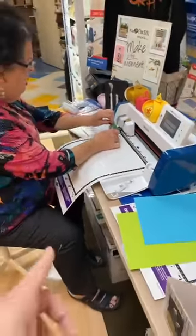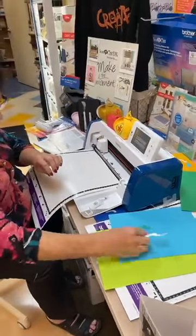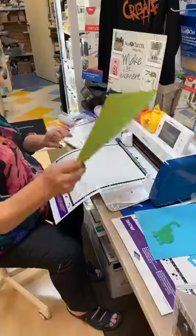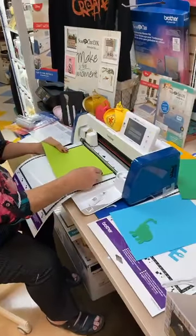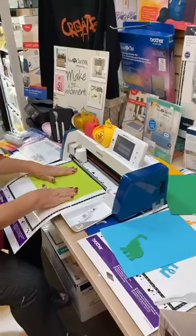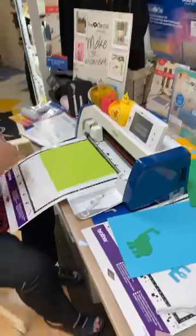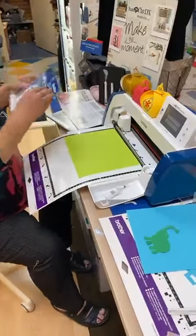So she's using the standard tack mat, which for some thinner materials or papers is almost too tacky. So they do make a low tack mat. They also make a high tack mat. And again, like I said, they make the fabric mat now, which is awesome for those of you cutting out fabric to do applique and stuff like that.